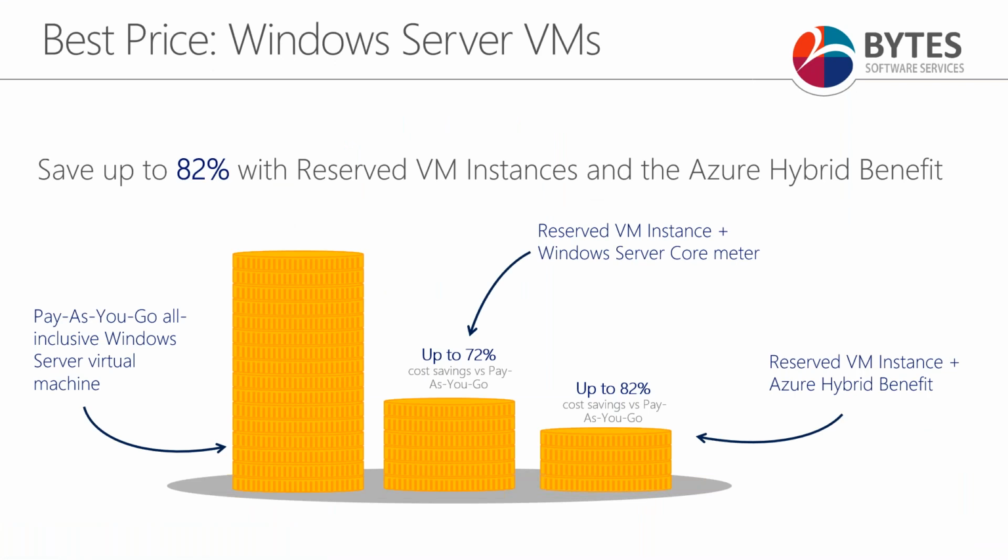If you pair reserved instances with Azure Hybrid Benefit, you could save up to 82% on the pay-as-you-go cost. The assessments that Chris has been talking about can also help you determine which workloads could take advantage of the reserved instances.